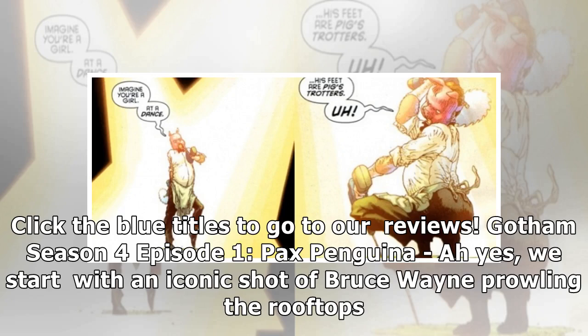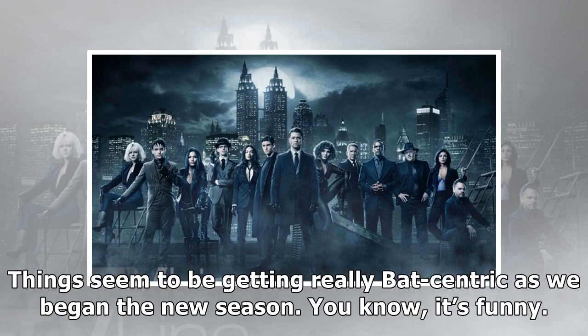Gotham Season 4 Episode 1, Pax Penguin. We start with an iconic shot of Bruce Wayne prowling the rooftops. Things seem to be getting really Bat-centric as we begin the new season.